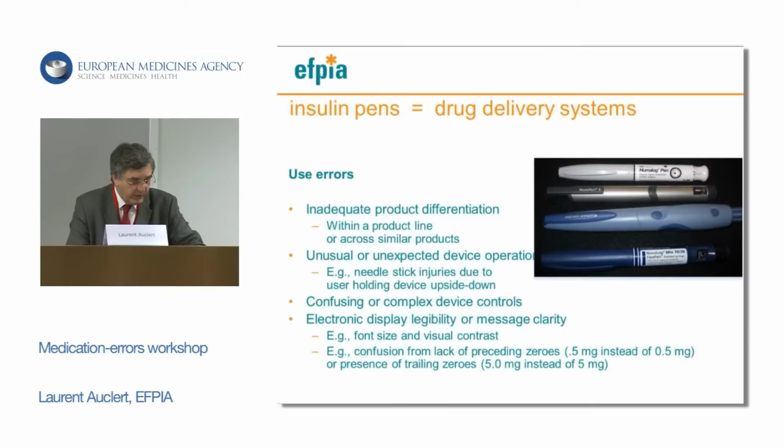As for other products, there is inadequate product differentiation within a product line, but also between similar products from one manufacturer to another. There is unexpected or unusual device operation by the patient when, for instance, he holds the device upside down and gets injured by the needle. There is confusion, and also some of the pens use electronic display of the dose, and there are issues with legibility or message clarity with this type of display.